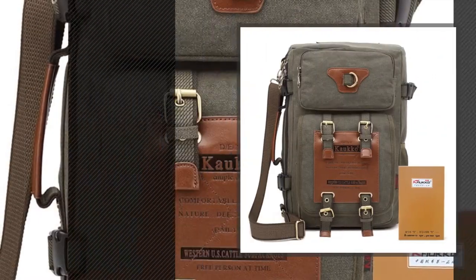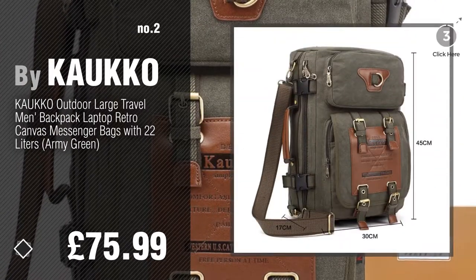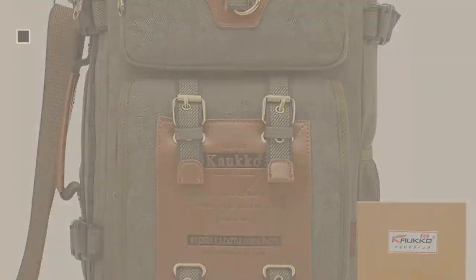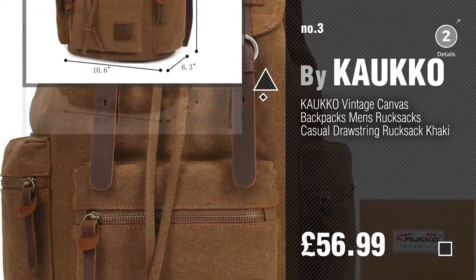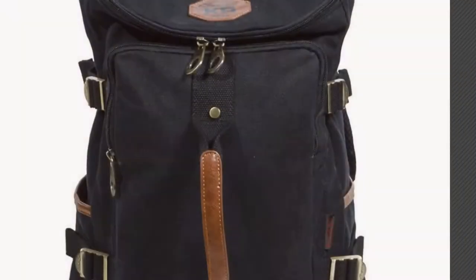Number 2, another great product by Kaukko. Number 3. For more info about these great backpacks, just click the circle in the corner. Number 4.